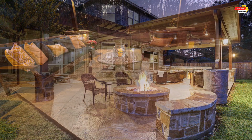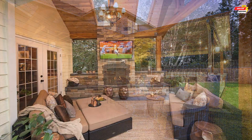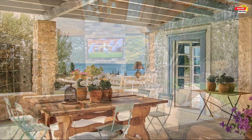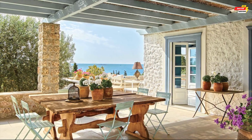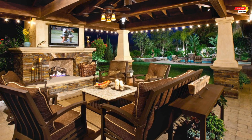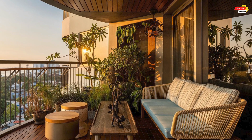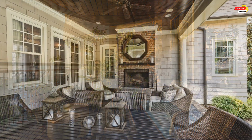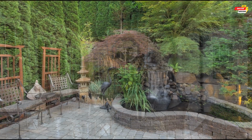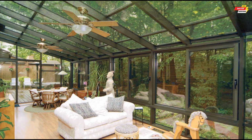The benefits of having a well-designed patio outdoor living space are truly immense and go beyond just aesthetics. Firstly, it significantly expands your usable living area without the need for costly indoor renovations. Imagine having an extra room for entertaining guests, enjoying family meals, or simply unwinding after a long day. Secondly, it enhances your connection with nature, allowing you to breathe fresh air, soak up the sun, and appreciate your garden or surrounding landscape. This connection can have a profound positive impact on your well-being, reducing stress and boosting your mood. Thirdly, a beautiful patio can significantly increase your home's value and curb appeal, making it a wise investment.